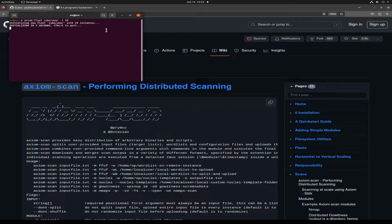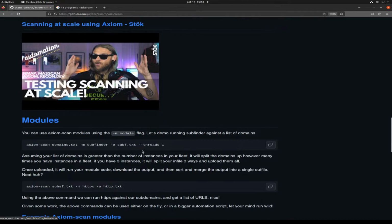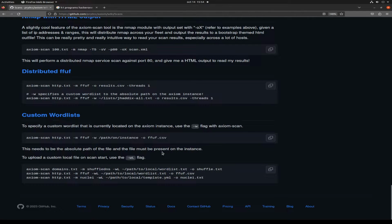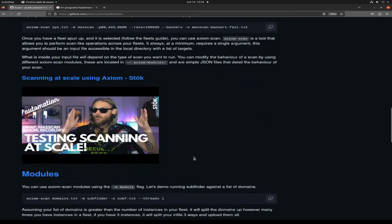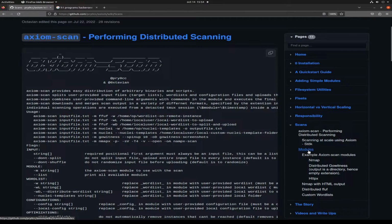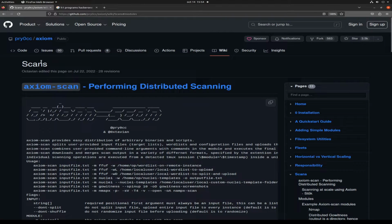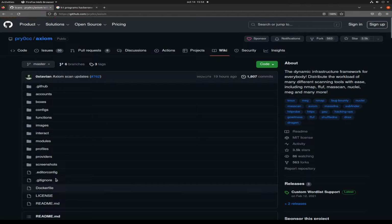All right, so I'm starting a small fleet with 20 instances. Let me find the code for this. It's here.